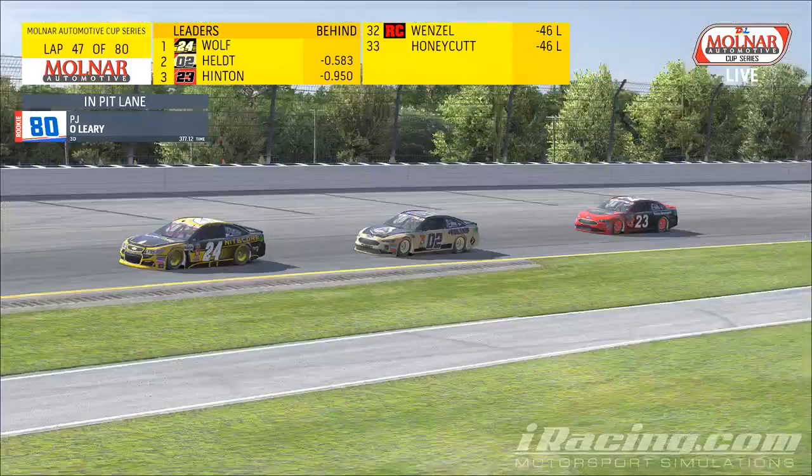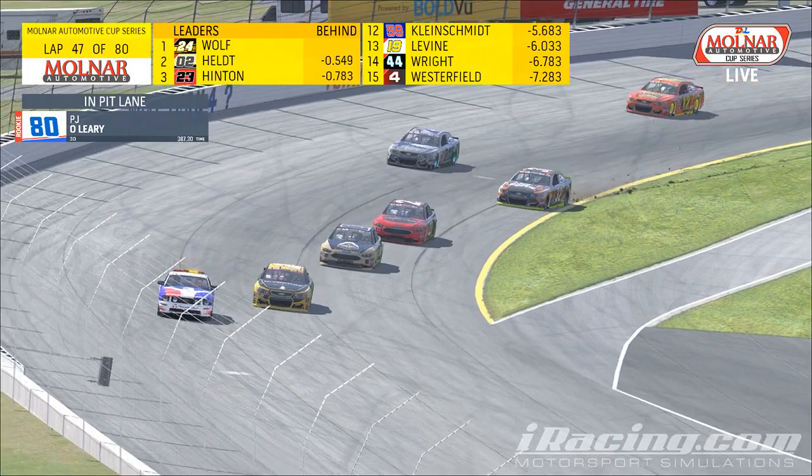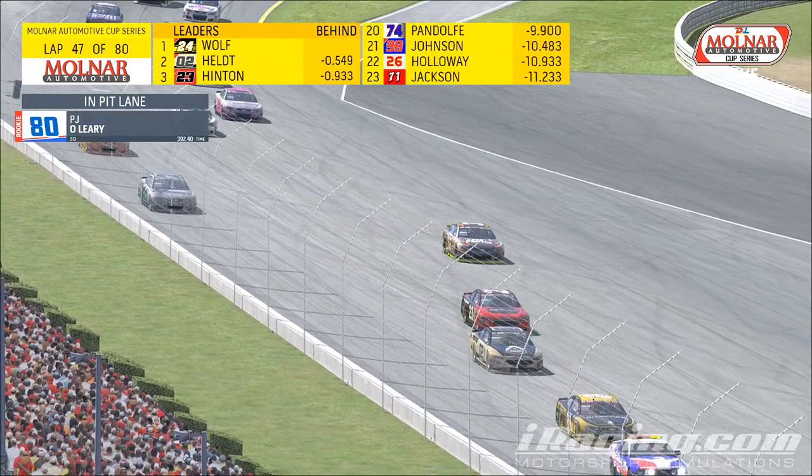Yeah, that was definitely crazy. Meyer seemed, from the in-car cam, as if he was just driving the car, just wanted to stay off the wall. You know, well, that's what I'm saying. He wiggled slightly left, and that's what I thought it was.